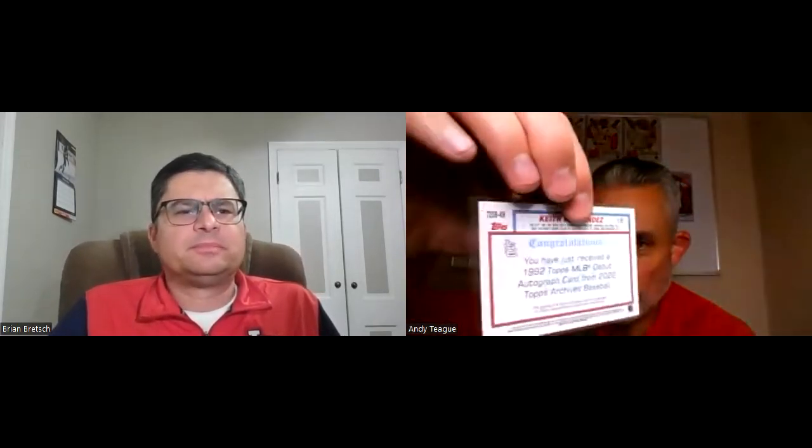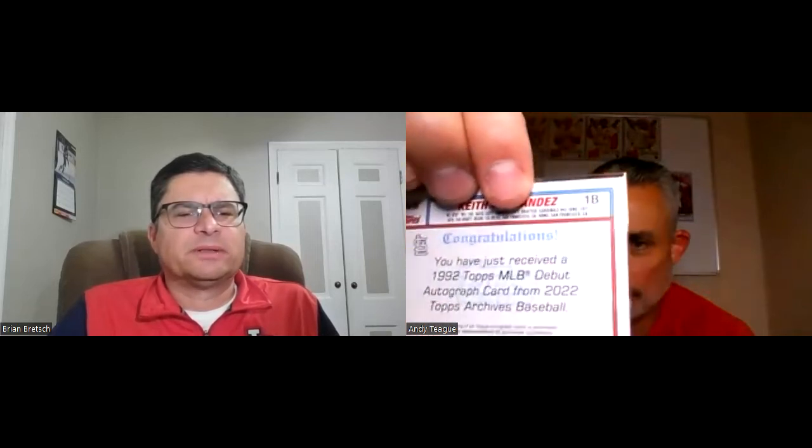The only other insert I got from this one is this card, just because I always like to get a Keith Hernandez card. I got an auto out of there. What did you say that was? Does it say on the back? I thought you said it was one of five or one of 10 or something like that. I don't know if this one particularly is. I think it's just one of the auto inserts in there. It just tells you, hey, you're lucky you received this card.